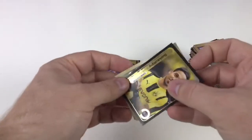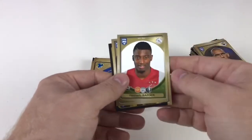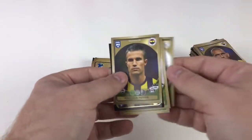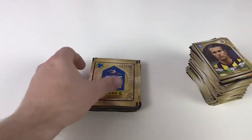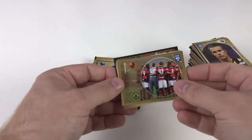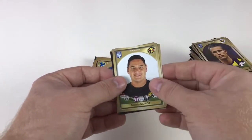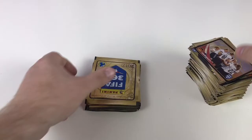Who've we got here? Oh, it's Pierre-Emerick Aubameyang, Luan, Frank Ribery, Rashid Bazoa, and Robin Van Persie again. He's a common one in this collection. We've seen him about four or five times today. Germany girls team again, Flamengo, Patrim Kasami, Manuel Da Costa, Moises Munoz.